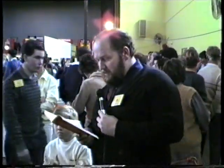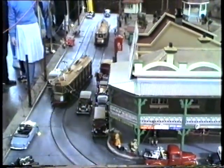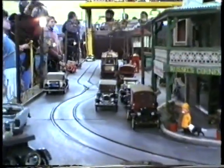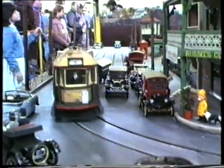This layout was originally built by a group of Newcastle tramway enthusiasts which banded together and called themselves the Newcastle Tramway Modelers. It was constructed in 1979 as an attempt to display the character and bring back the memory of the former Newcastle tramway system in miniature form.